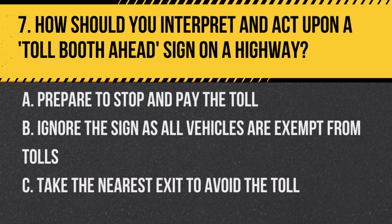Question 7. How should you interpret and act upon a toll booth ahead sign on a highway? A. Prepare to stop and pay the toll. B. Ignore the sign as all vehicles are exempt from tolls. C. Take the nearest exit to avoid the toll.